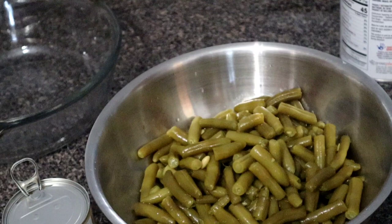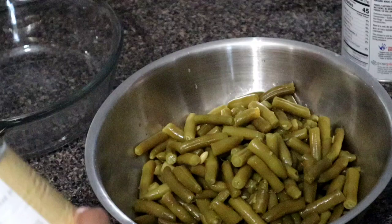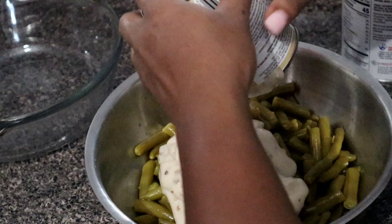Okay guys, so now on to the green bean casserole. So I have three drained cans of green beans. And this is just a simple basic recipe that I use. One can of cream of mushroom soup. And you double this recipe if you're making more. I'm making a small batch because I'm just feeding my family and we don't have to have a whole lot.